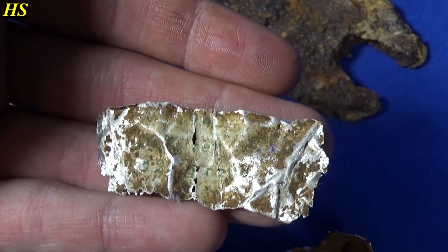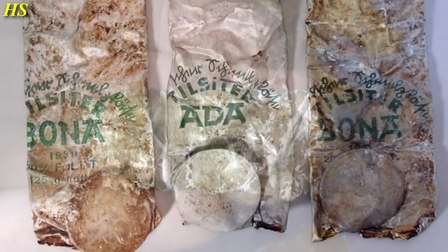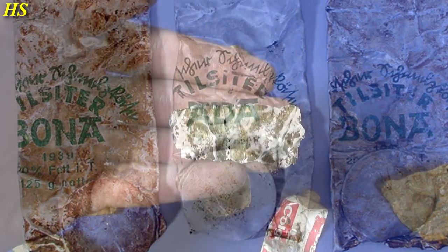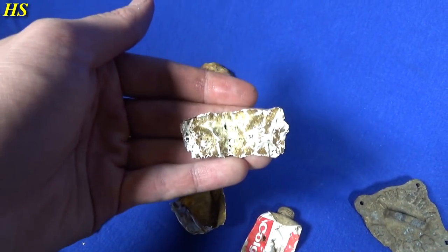So yeah, this is from a German Bona cheese tube. Here you can see a picture. That's what it's supposed to look like. So yeah. Now it's like this, but it's still a fantastic piece.